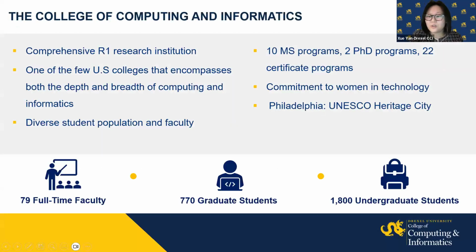All right, so I'm going to move on to talk a little bit about the College of Computing and Informatics, right? What is so unique about Drexel? What is so unique about CCI?